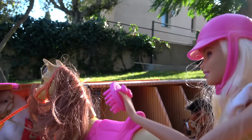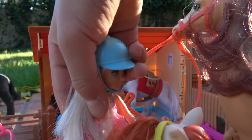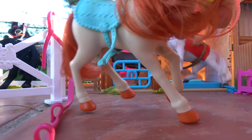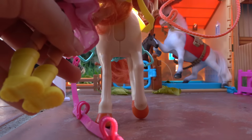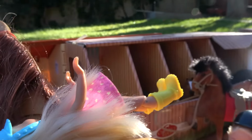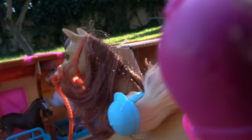Chelsea, can you please help me take off her saddle so I can brush her up? Of course, Barbie. Let me just get off of Candy. Like this, super easy. There we go. And I'll just put Candy right here. The saddle is off, Barbie. Ooh, look at the smooth skin. Yep. Wow, Chelsea, you really need a brush too.